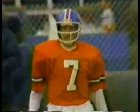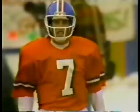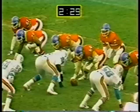Elway gets out of Shivers' grasp, and the incomplete pass may have been the best choice. James Wright, 87, the target. A good battle going on the nose. Billy Bryant, number 64, the center right here, working one-on-one on Big Mike Charles, a nose tackle. You get a chance to watch them. Let's look at him right now.